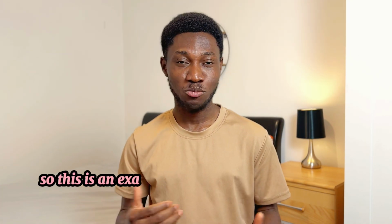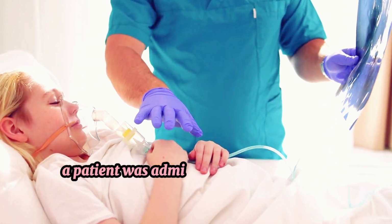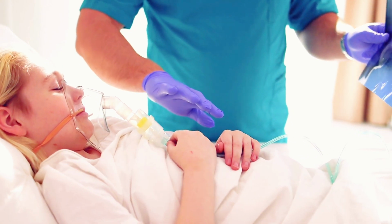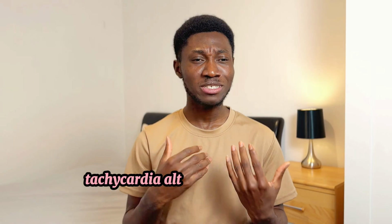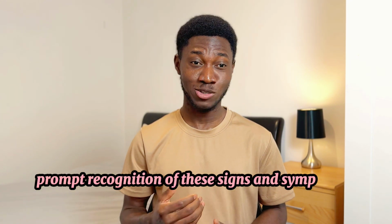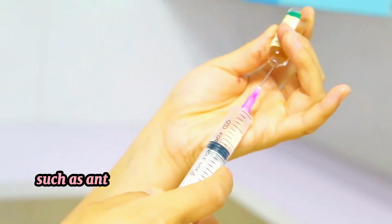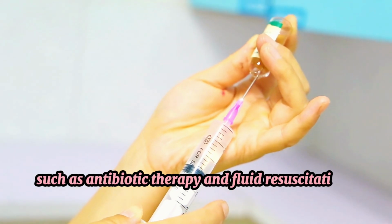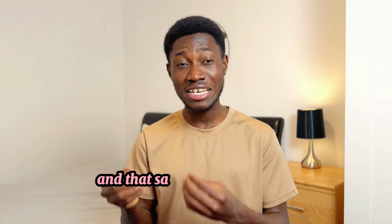So this is an example I will give. A few months ago, a patient was admitted to my ward with pneumonia. Suddenly, she started experiencing fever, tachycardia, altered mental status, hypotension, and oliguria. Prompt recognition of these signs and symptoms was essential in establishing that she had developed sepsis. Timely interventions such as antibiotic therapy and fluid resuscitation were initiated to prevent further deterioration, and that saved my patient's life.